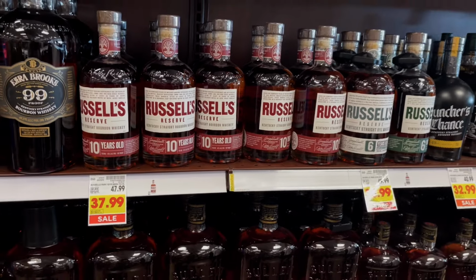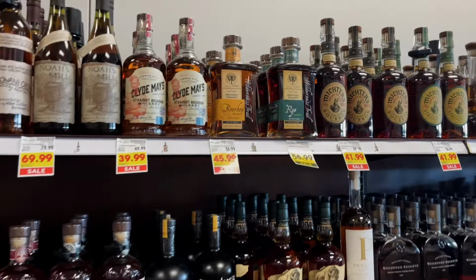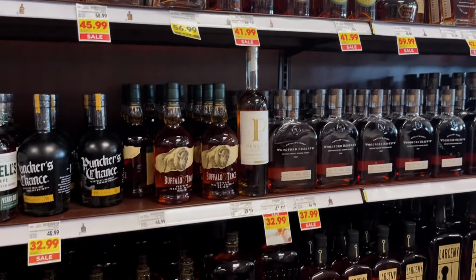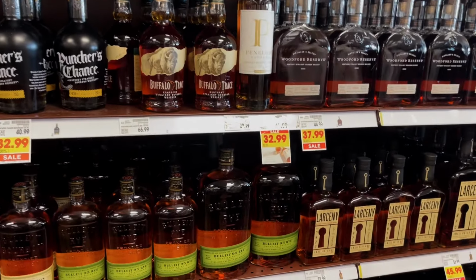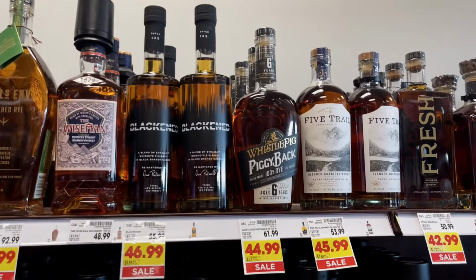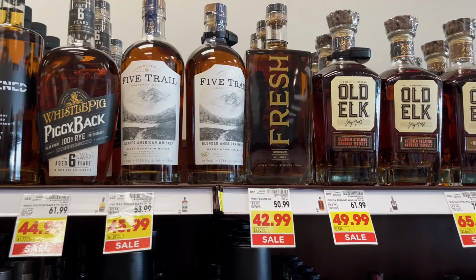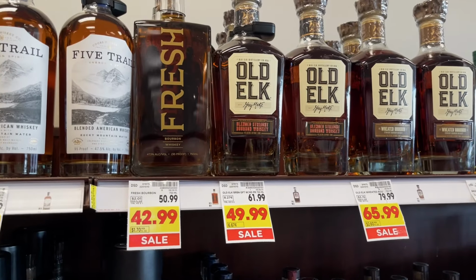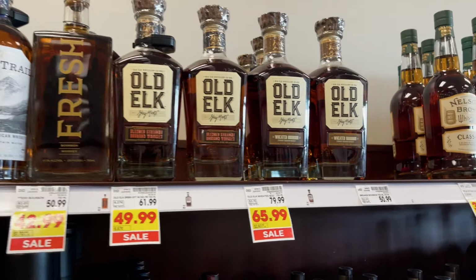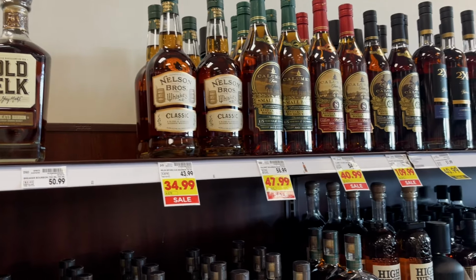A little more expensive than it used to be. It seems everything else has been. Wilderness Trail, Clyde May's, Victor's. I've never heard of fresh bourbon. Nelson Brothers, and Killing Man.